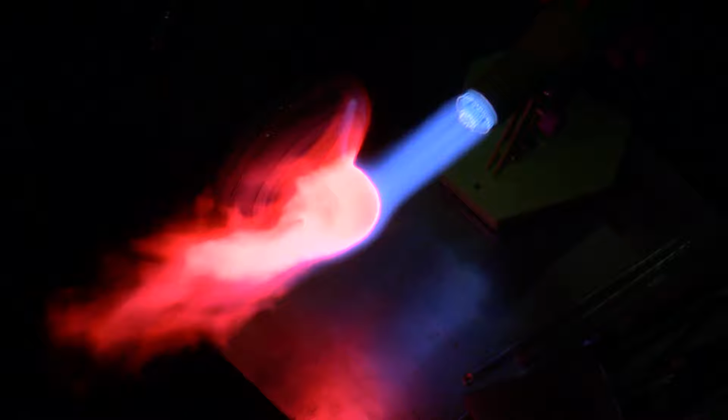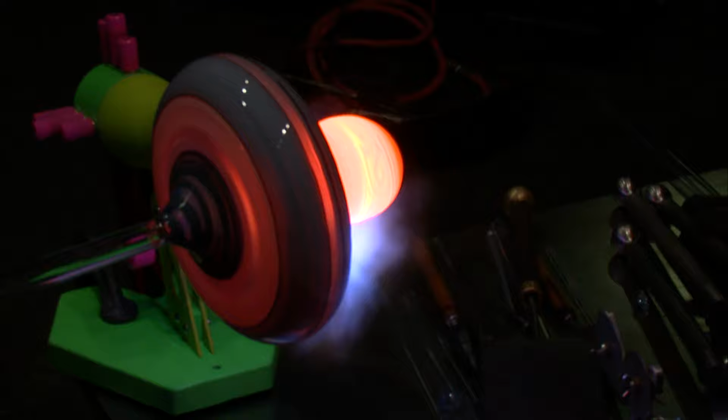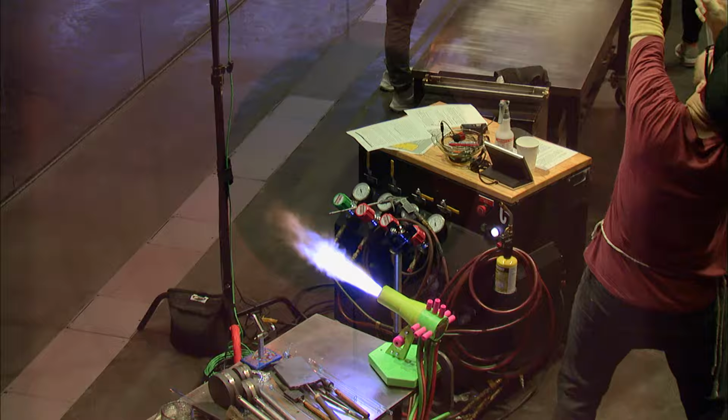Our torch builder is in the third row in the blue shirt over here. Willie and his brother Wally, Glass Torch Technologies, they're just over the border in Pennsylvania, build some of the best torches for flameworking that have ever been built. And when Eusheen mentioned the sort of heat that he needed to pull off this piece, there was no question as to where we were going to go to find the right torch.